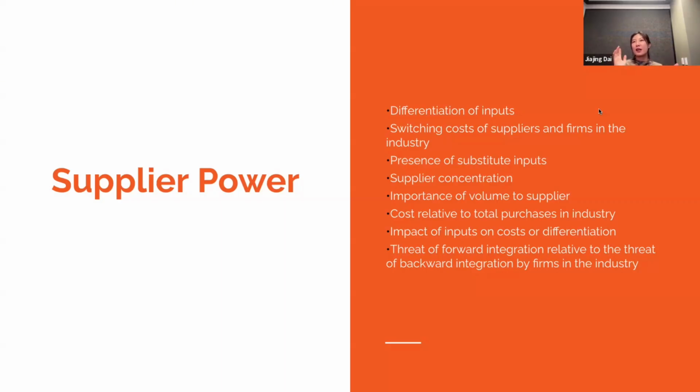So the power is always dynamic, and it depends on a lot of your own factors, the industry, and the supplier-buyer relationship. Can you explain the importance of volume to the supplier? Yeah, so how much you buy from the supplier relative to how much it sells to the industry. Let's say you buy 90% of the supply from the supplier, then you have a lot of power to negotiate with the supplier.